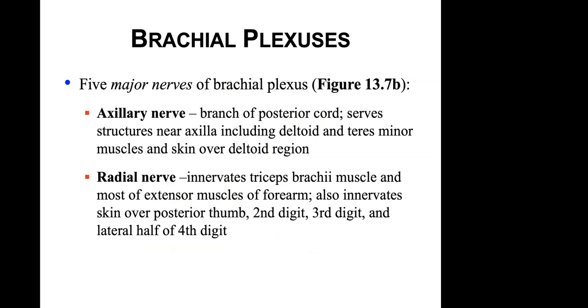The radial nerve innervates the triceps brachii muscle and most of the external muscles in the forearm. Also innervates the skin over the posterior 2nd digit, 3rd digit, and lateral half of the 4th digit.